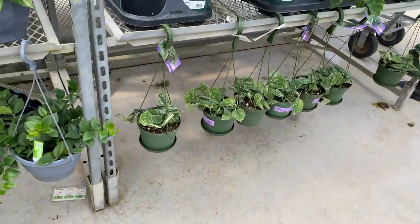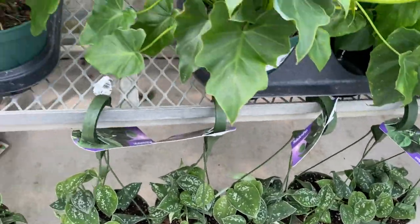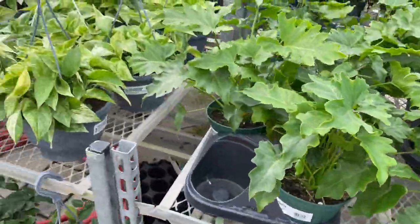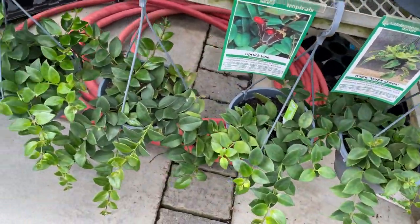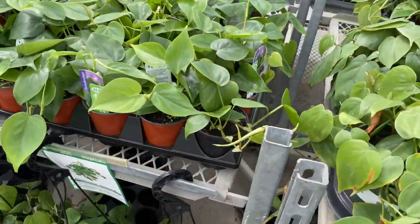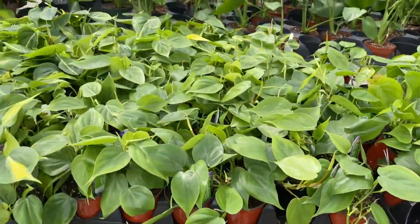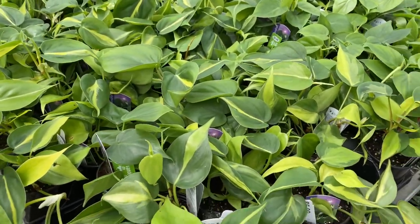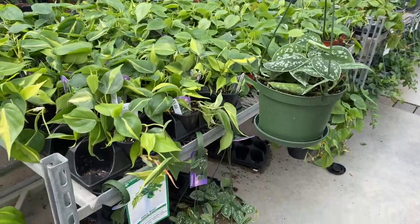And then if we turn this way, they've got Scandopsis pictus argyrius and some Philodendron Shangri-La. And some lipstick plants. Some heartleaf philodendron. They've got them in hanging baskets as well. Or $3.99 for a 3-inch pot. And also some Brazil for $3.99. That's pretty, eh? These look healthy. Yeah, it does. They all do.